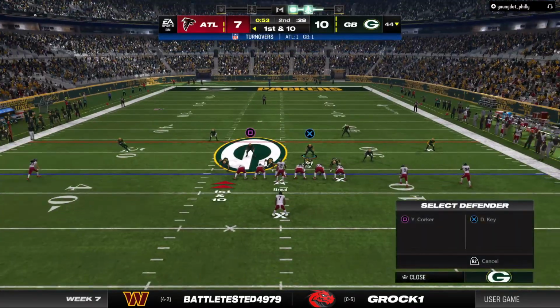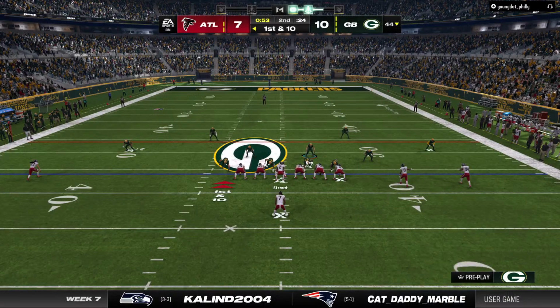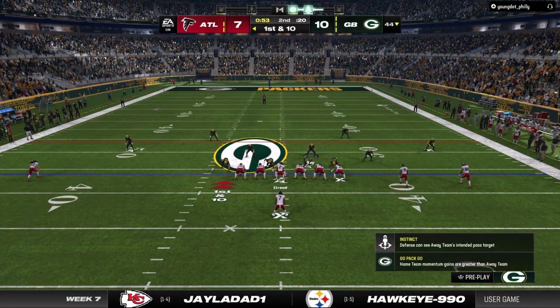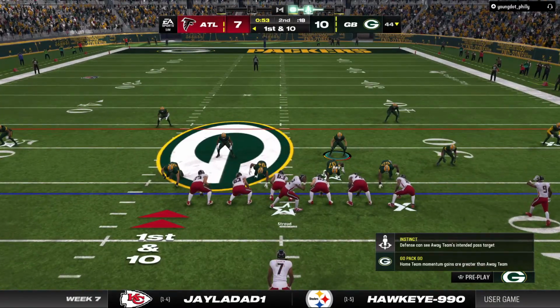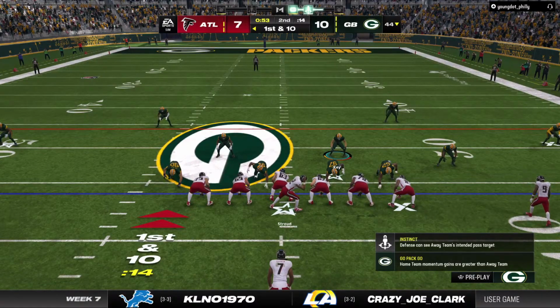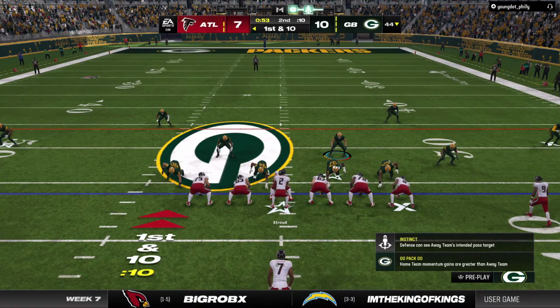About set to begin their next drive, the Falcons offense at the line. And with great starting field position and a couple of timeouts at their disposal, they'll certainly have the green light here. 19 Lions. 60 Bobcats. 18 Pioneers.